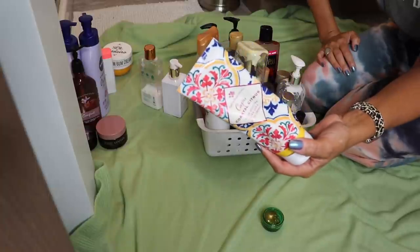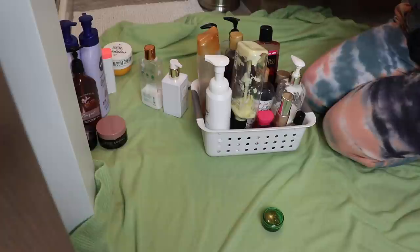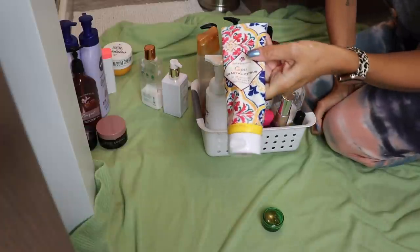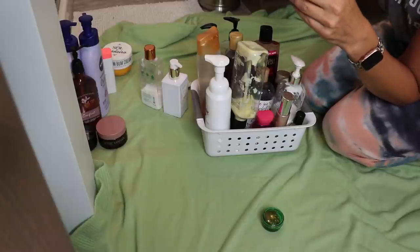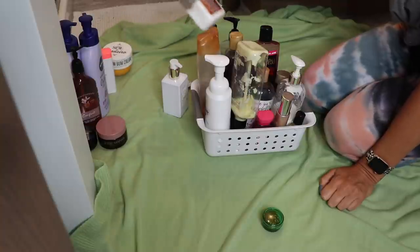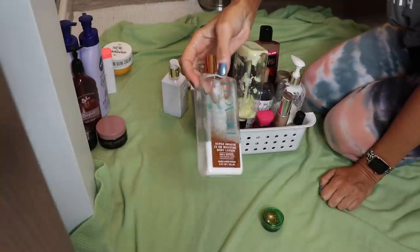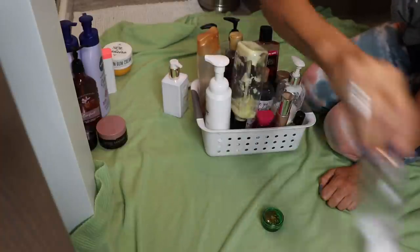Capri Coastal Citrus from Bath and Body Works. I'm gonna get rid of this one, but I used this when we were on the cruise and it reminds me of the best vacation of my life. I love that scent. At the Beach from Bath and Body Works, probably my favorite Bath and Body Works scent, but this is old, so I'm getting rid of it.